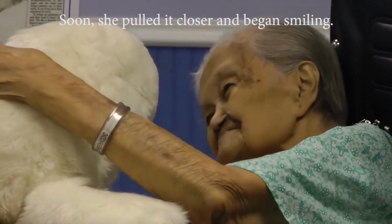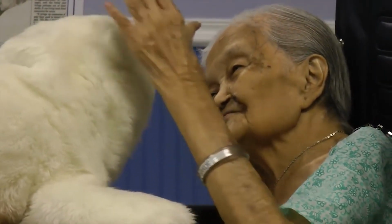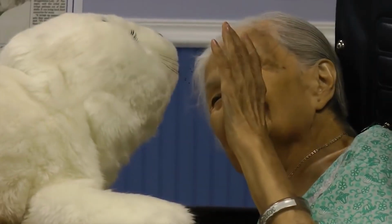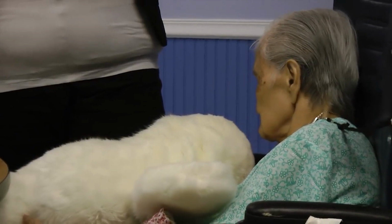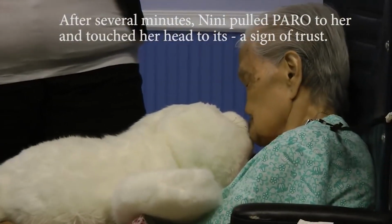It has been demonstrated that PARO can ease patients' anxiety and reduce tension in elderly people with dementia. The fuzzy PARO can answer to its name, loves being stroked, and over time, thanks to its memory of previous contacts, develops a distinctive, endearing personality.